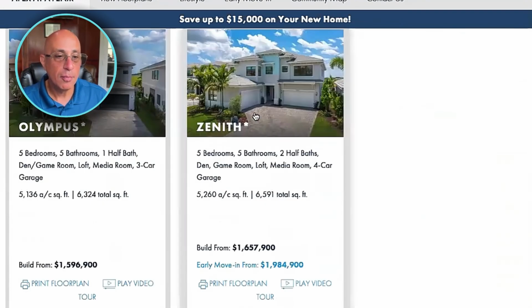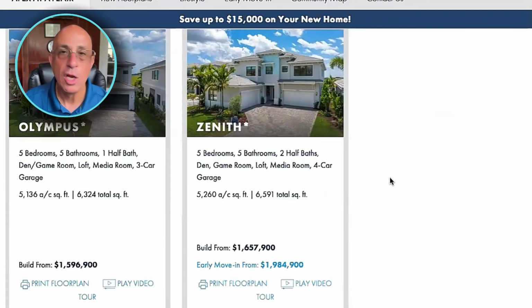But if you want to pick your own features, this is the route you're going to go. This is where you make an appointment with the people at the design center, and that's really a function of what's important to you. I get a lot of people that think they can get both. You can't. Either you build from scratch and you pick everything, and it takes about 14 months. It depends on their building cycle, but currently it's about 14 months. And then you pick everything, you do your appointments, you put down a deposit.